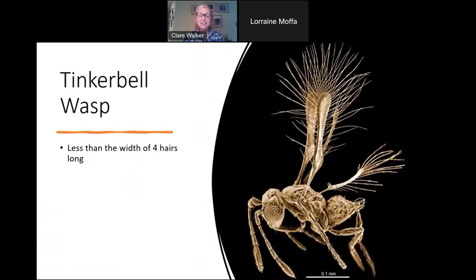The parasitic wasps really can be absolutely tiny. They're actually the tiniest animal on the planet that can fly. So there are multicellular animals whose total length is less than the width of four hairs. So as you can see, it takes a microscopic picture to be able to see these animals. And these wasps parasitize the eggs of other very tiny insects, but it's all part of controlling populations. And of all the things in your yard, parasitic wasps are actually controlling populations more than any other animal.